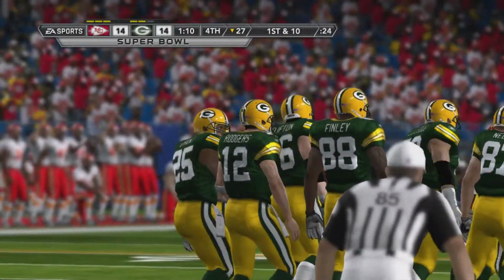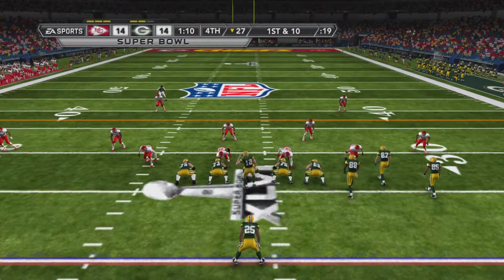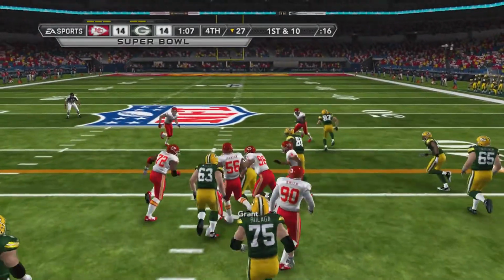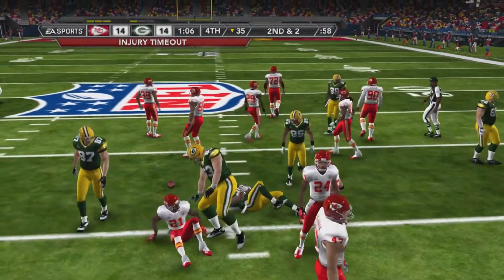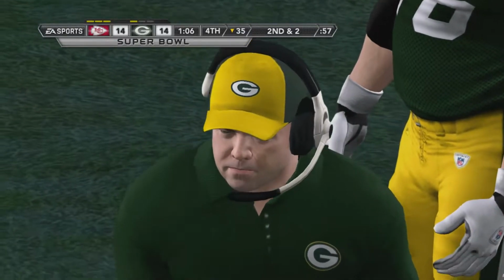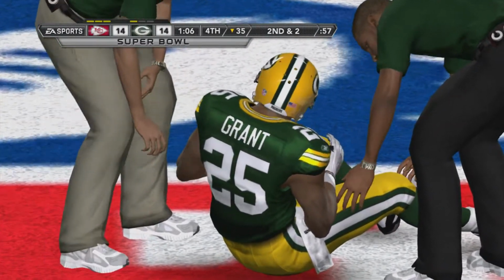The offense will start at the 27. 1st down, 10 to go. Grant on the handoff. There's a Packers player making his way to the bench.